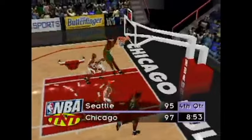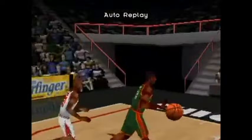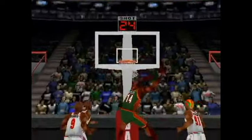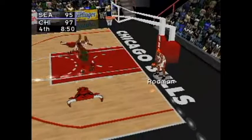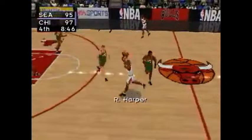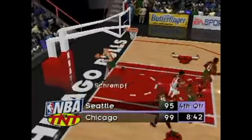Passes to Perkins. With authority. Let's check the tape on that dunk. Inbound pass to Harper. From half court to Pippen. Puts it up. Oh, yes!